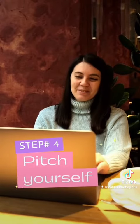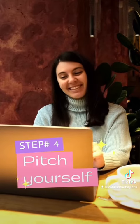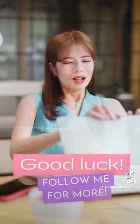Step 4. Pitch yourself. Dito ng tagumpay. Once you build your network and created your portfolio, it's time to pitch yourself to potential clients. You can start by sending cold emails or DMs to businesses that you think could use your services. Be confident and don't be afraid to sell yourself.